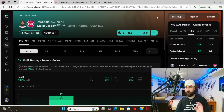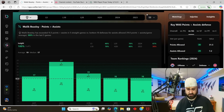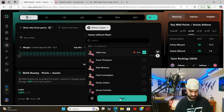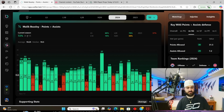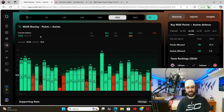Actually, I lied. One more data point I want to show you guys, so I really want to hammer home that this is a really solid player prop here. We also have the data to show without Jaden Ivey this year, who obviously is out for the season, and Malik Beasley this year, when Jaden Ivey does not play, a 72% hit rate without Jaden Ivey in the lineup. 26 out of 36 games, averaging 19.25 points plus assists per game. So really good numbers, minus 120 odds. That's our first player prop in today's video.